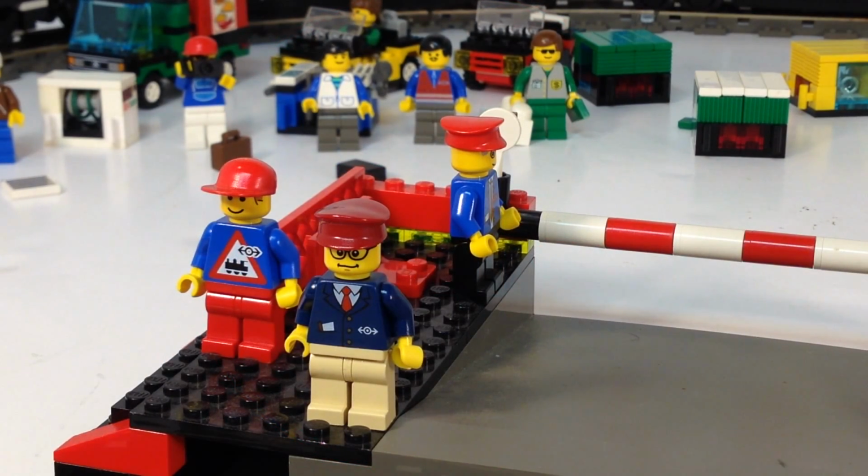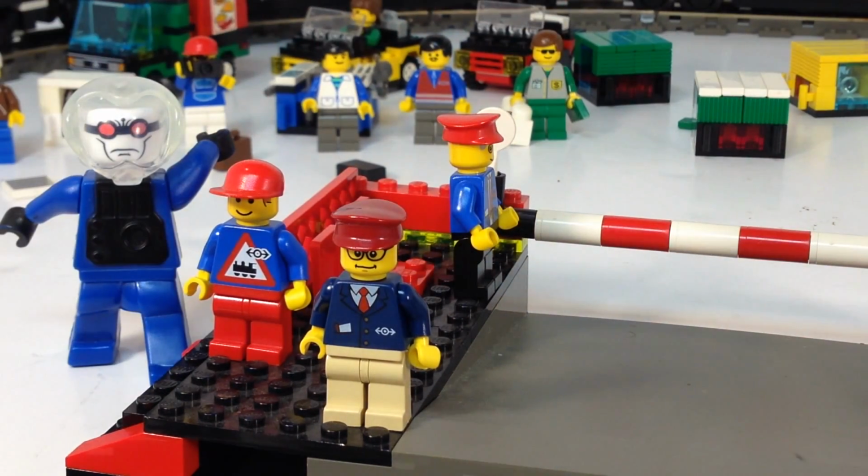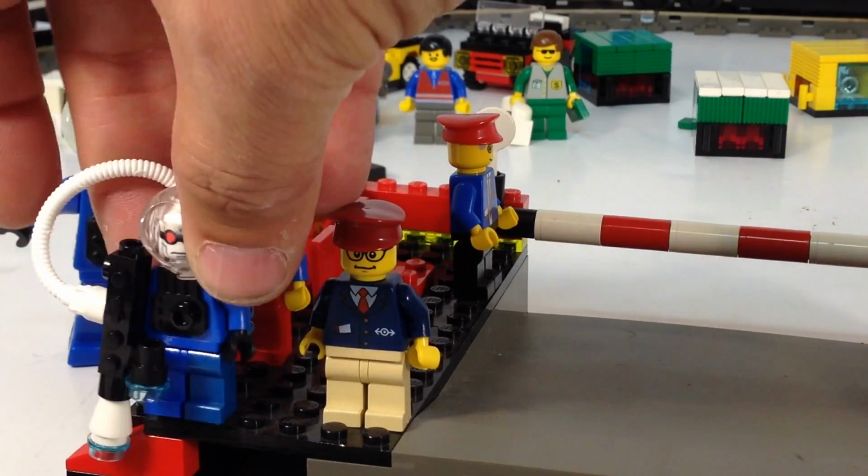Hey, it's BrickTsar! Today we're looking at a Lego set from 1999, another vintage Lego train set. This is the Mr. Freeze train, set 4561. Is it the big Mr. Freeze or the little Mr. Freeze?